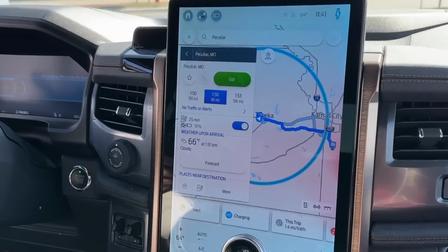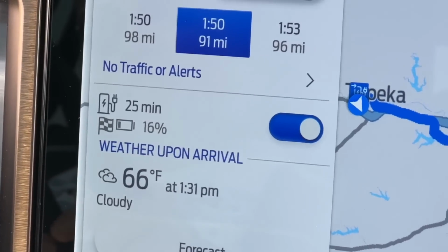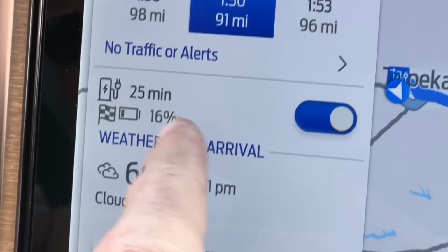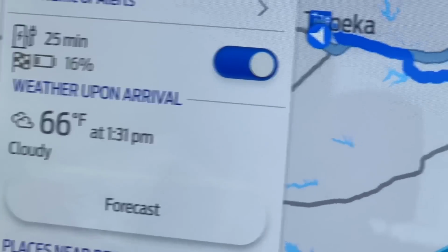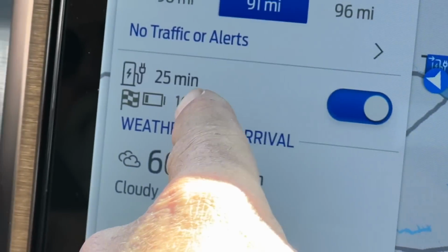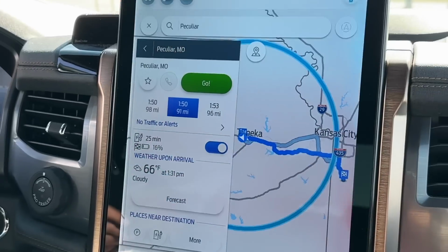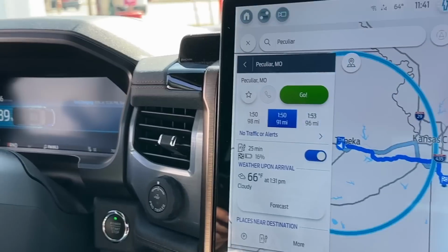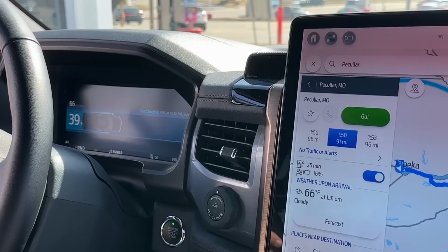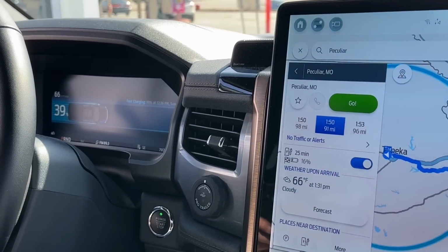We're just sitting here and charging and discussing the nav here. And this is the best I can tell. With 25 more minutes of charging, we will arrive in Peculiar, Missouri, over here, right outside of the ring, at 16%. That's how I read this. Maybe wrong, but I think that's what that means. We've got more charging to do. We're going to meet a buddy of ours here that lives in town for lunch, and we should be hopefully charged by then, and will be a good day.